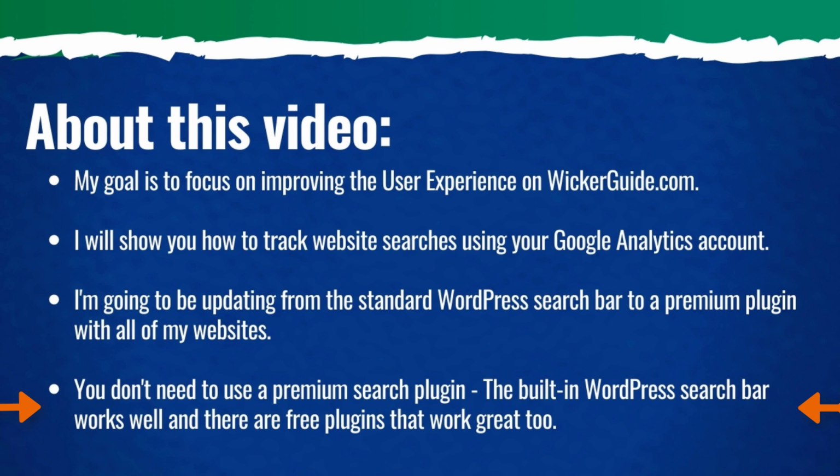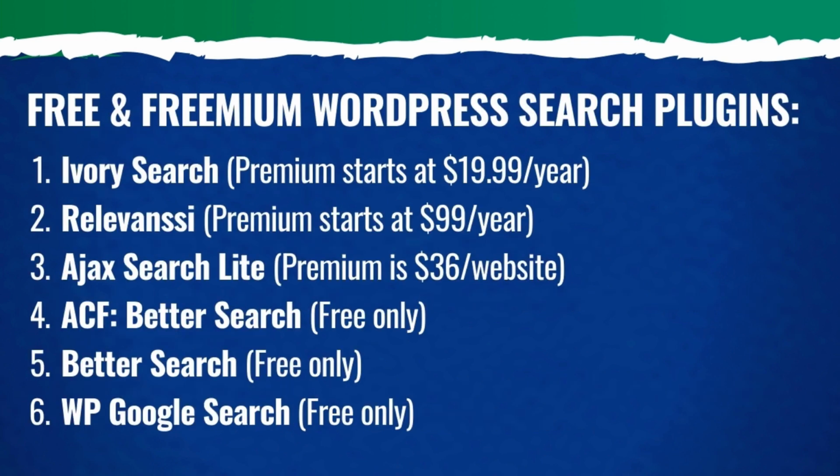But what we're going to do now is go over some of the free plugins and freemium plugins, and then some of the premium plugins as well, and then I'll tell you which plugin I'm going to be using. So here are 6 free and freemium WordPress search plugins: Ivory Search, Relevancy, Ajax Search Lite, ACF Better Search, just Better Search, and WP Google Search.